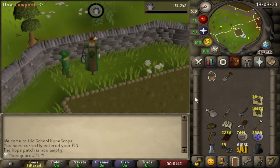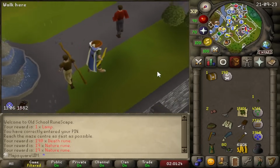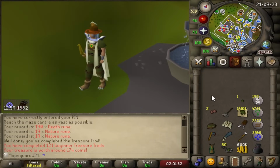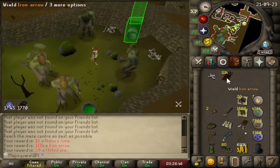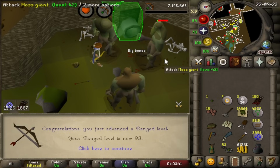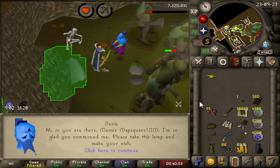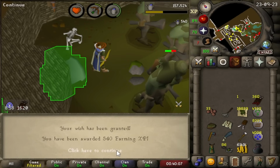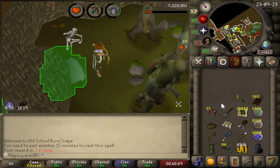Back to moss giants. A maze random completed, pretty good. I also have a beginner clue casket, pretty bad. Another maze random, and I'm back up to 3k iron arrows. Level 93 ranged. If only I was keeping track of how many XP randoms I've used on farming. Don't bother counting them, cause I haven't even recorded all of them.